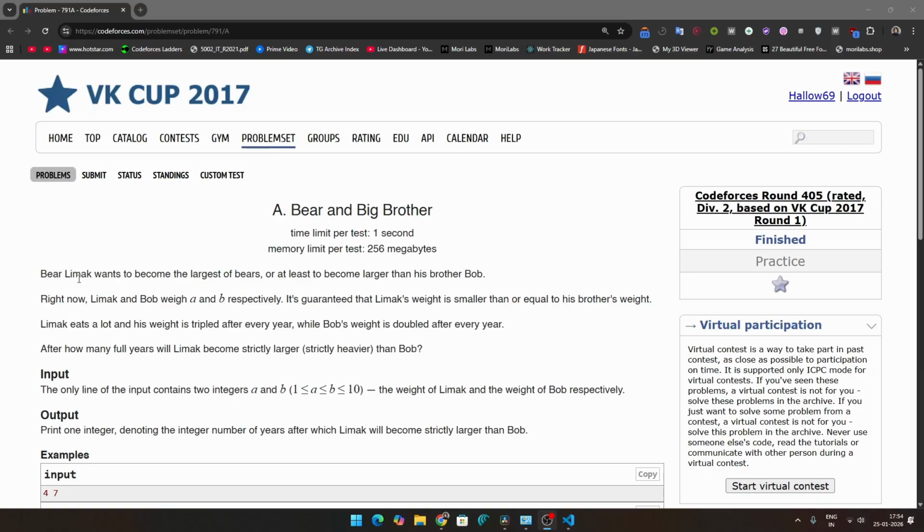Okay. So Bear Limak wants to become the largest of bears, or at least become larger than his brother Bob. There's some nice sibling rivalry going here between Limak and Bob. Limak wants to weigh more than Bob. Right now, Limak weighs A, Bob weighs B. It is guaranteed that Limak's weight is smaller than or equal to his brother's weight. So initially, there are two weights, A and B, where A is less than or equal to B. The goal is to make A strictly greater than B.